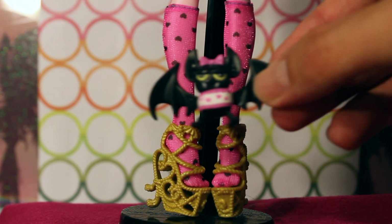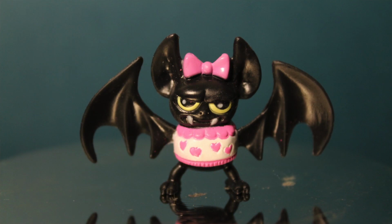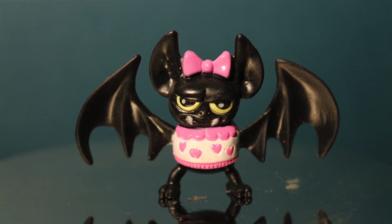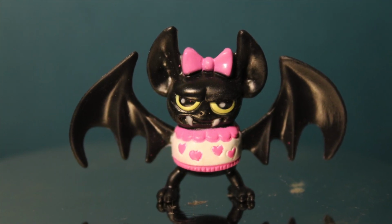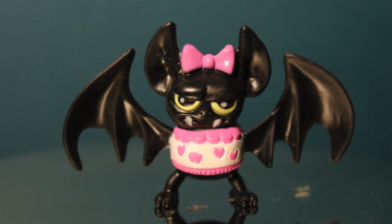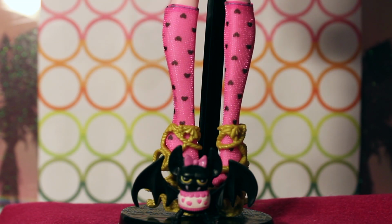And she, of course, as we mentioned earlier, comes with her original ghoul pet, Count Fabulous. Is that really his name? Yes. You should know this. And it's literally a reprint of the original Count Fabulous, with his original outfit. So if you're interested in the Wave 1 ghoul pets, you might want to spring on these. I might have to get this.